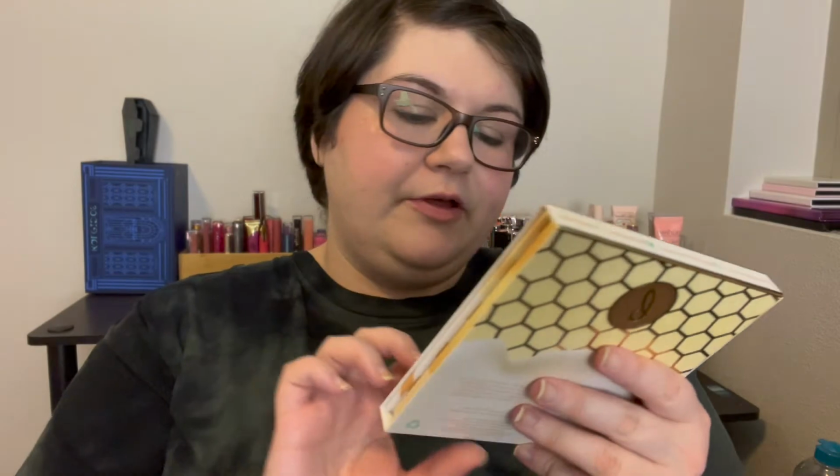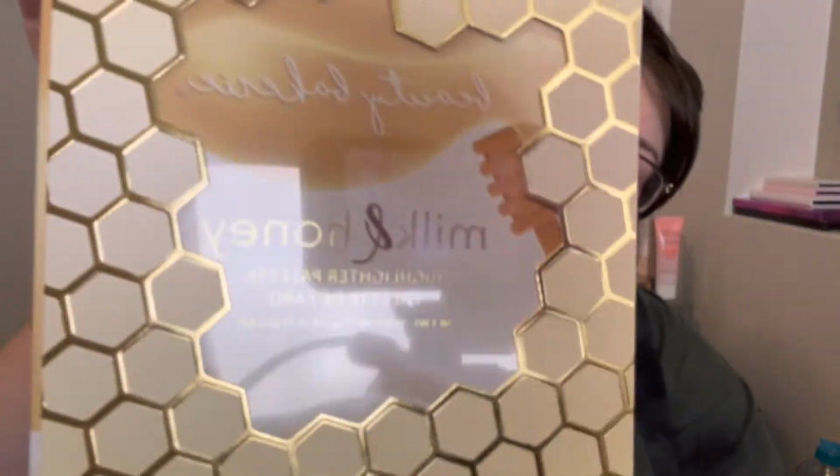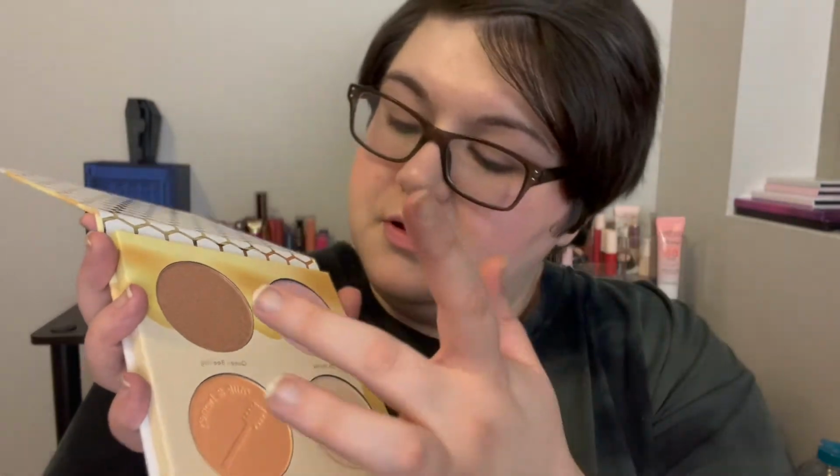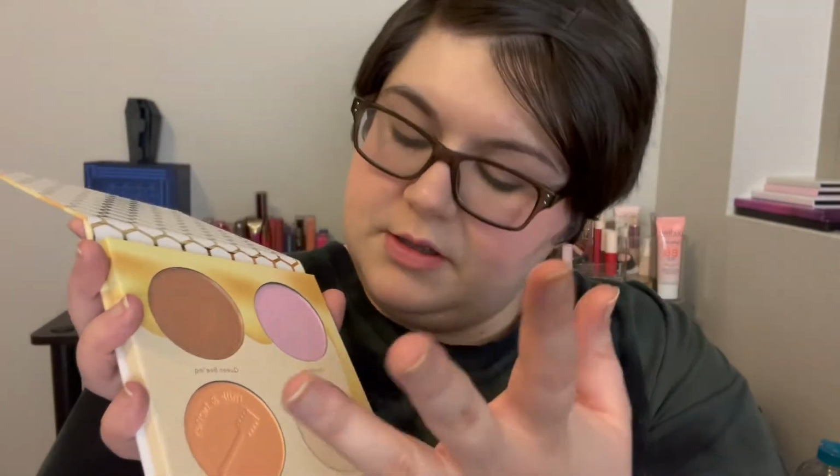Ooh, okay, so first thing I pull out is the Beauty Bakery Milk and Honey palette. This is a highlighter palette. Ooh. So here are our shades. Those look nice. All right, let me do some quick little finger swatches. Oh, honey. Queen Bean. Ooh. Spoiler alert. And Be Sweet. Gorgeous. See, this one didn't go on very good, but this is so pretty. I love it.